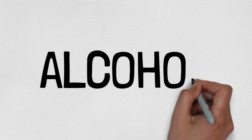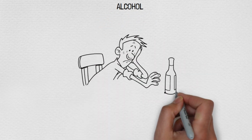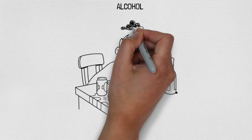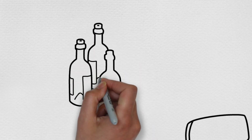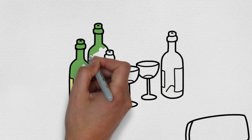And lastly, with number 6, we have alcohol. Alcohol can have multiple adverse effects on prostate health. It irritates the bladder, increases urine production, and can exacerbate urinary symptoms associated with BPH. Additionally, alcohol consumption can interfere with hormonal regulation, further affecting prostate health.